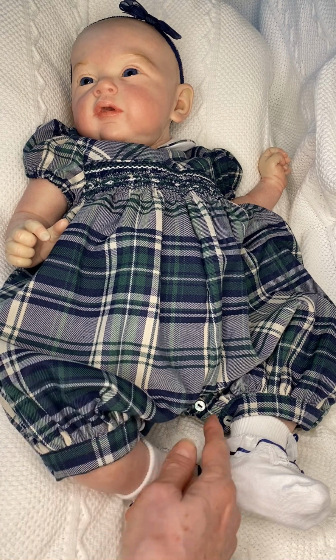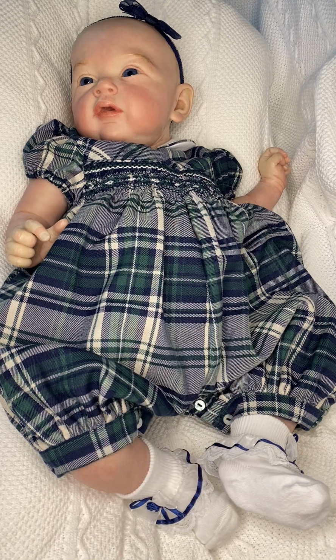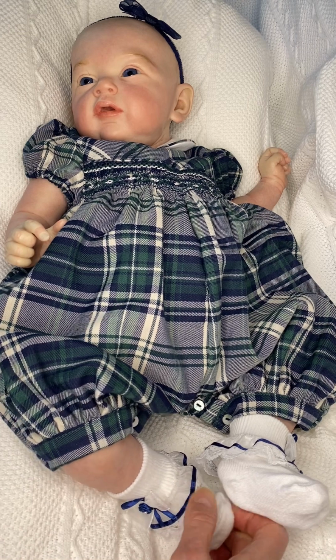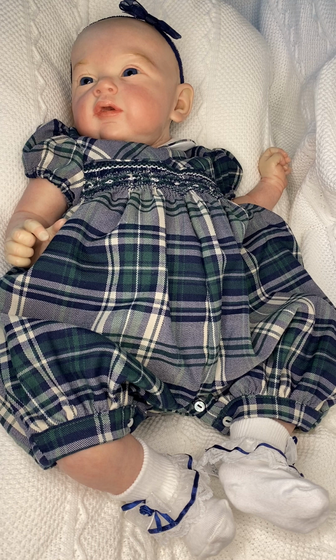And buttons down the back and here between the legs. And it has some gorgeous smocking at the top across here. Oh, and a collar that you can't really see because my Lottie doesn't have much of a neck, but it has a cream Peter Pan collar that's piped around the edge in the same tartan as the bubble romper. And I have put on some socks which are white with navy trim and a bit of lace, and then just a navy headband, just a little one on her head. She's a painted hair baby, so it's very easy for me to put stuff on her head. It's really wonderful. Anyway, that's what she's wearing.